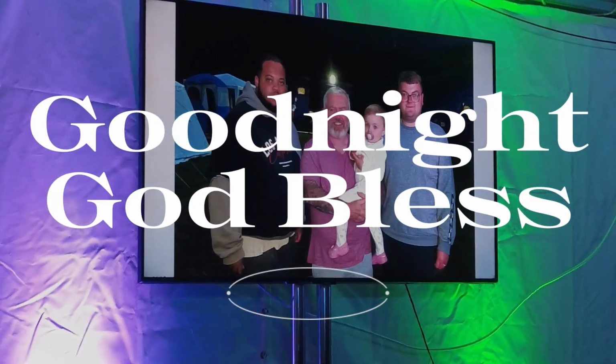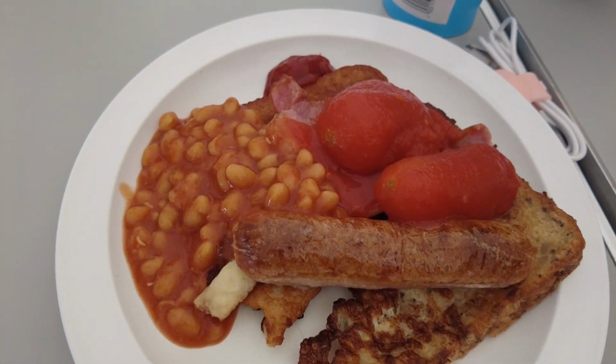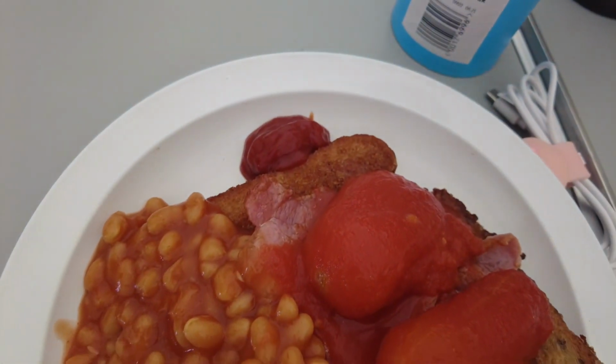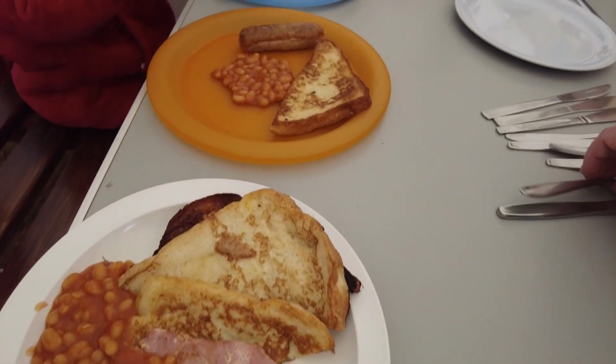I mean, say what you see, our last breakfast. We've got eggy bread, sausage, tomatoes, bacon, beans, and a bit of ketchup. Making up for not vlogging for the whole week.